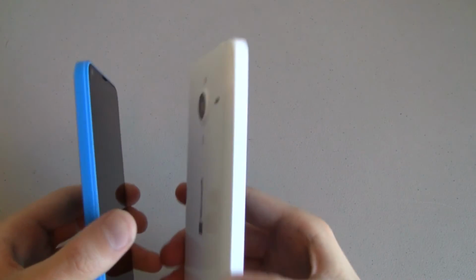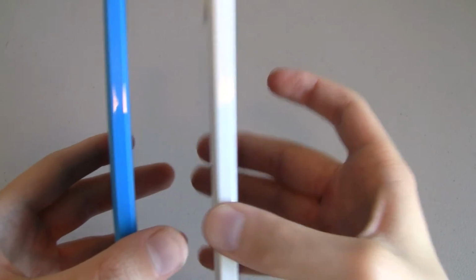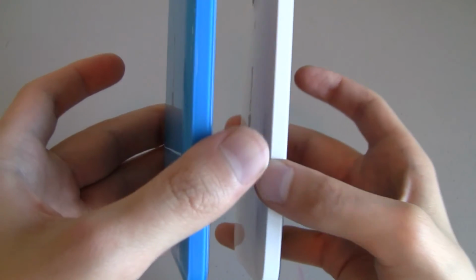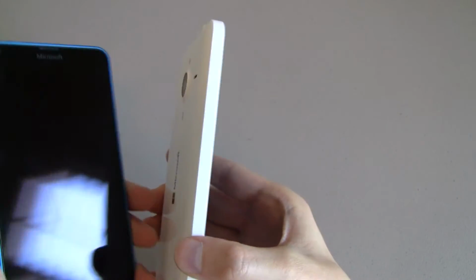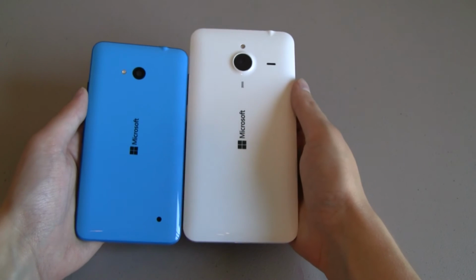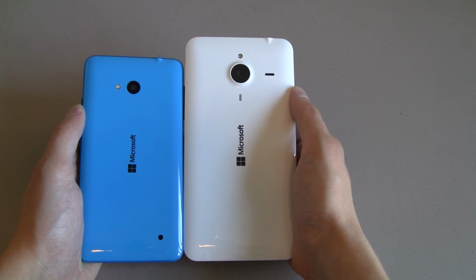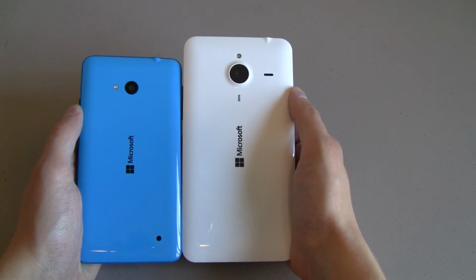So yeah, there's a quick look around the device. Here are the sides. Once again, the 640 XL is 9 millimeters thick, the 640 being a slight amount thinner at 8.8 millimeters thick. You've seen the front, and once again, here is the back. If we look at it, you can see the height difference up there, roughly 9 millimeters.